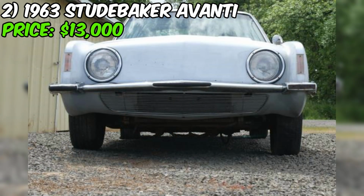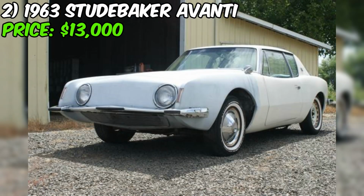Now, let's talk about the condition. The seller notes that the cars were partially restored back in the 1980s, but haven't been driven since the early 2000s. That means they've been sitting for a while, which could mean anything from minor rust to major mechanical issues.